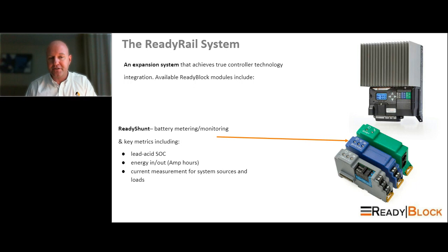Energy in and out, so basically net current monitoring of the battery so that everything is accounted for, all the charging in, all of the load draw out, and that can be measured also by the GenStar natively and right on board the controller. And then lastly, you can use current measurement for various branch circuits. As we mentioned, we see one or sometimes multiple DC loads connected to the device. We sometimes see external charging sources beyond solar, such as fuel cells or generators, rectifiers. All of those can be measured using the Ready Shunt.